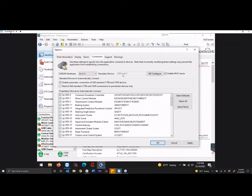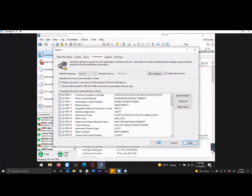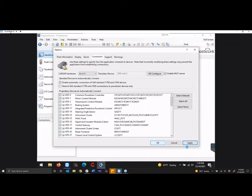So once we've chosen our selector type, our translator device, we've enabled automatic connection, and all of these boxes are selected, we will click Apply. And then once we click Apply, we will click OK.